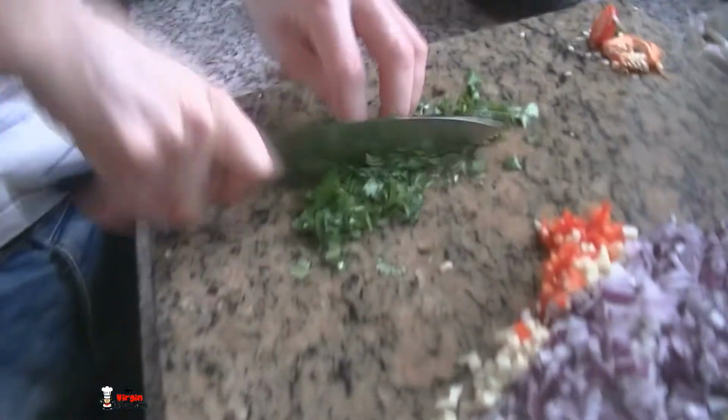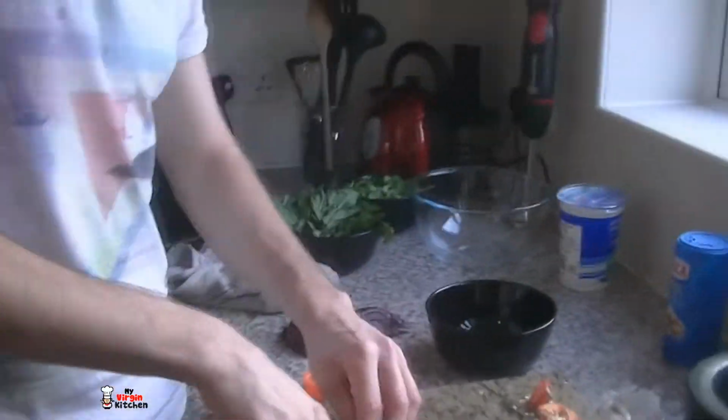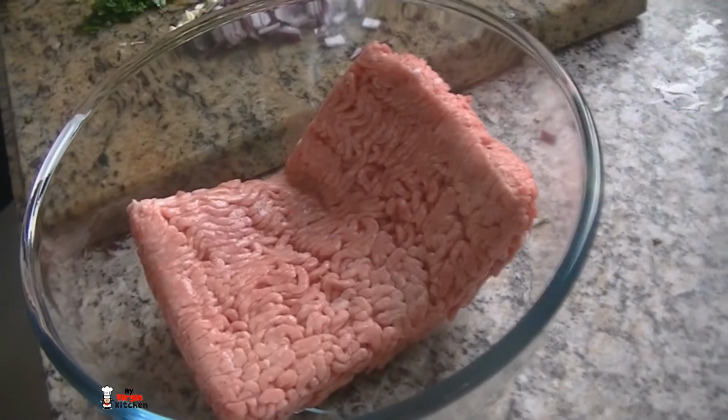So that coriander is all being chopped up. Again, I love the smell of coriander. This is like so many flavors going in there. So simple ingredients as well. Really cheap. This is gonna be awesome, man. Alright, so we're now at the stage, I know that looks like a brain, but that is lamb mince, right?